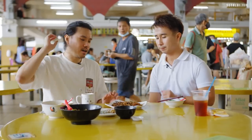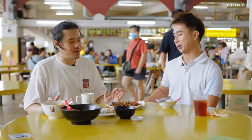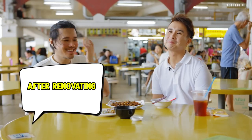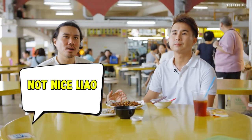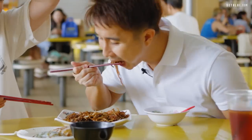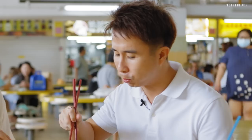Okay, this is the, what is it? Bedok North 85 fried oyster, yeah. Let's ask Dean. Dean, what's your comments on this char kway teow? Okay. But it's the same hawker, right? They changed owner, right? Yes. I will be disappointed if this char kway teow wasn't as good as before. Oh no. Dean, you're right. Char kway teow isn't as good as before.